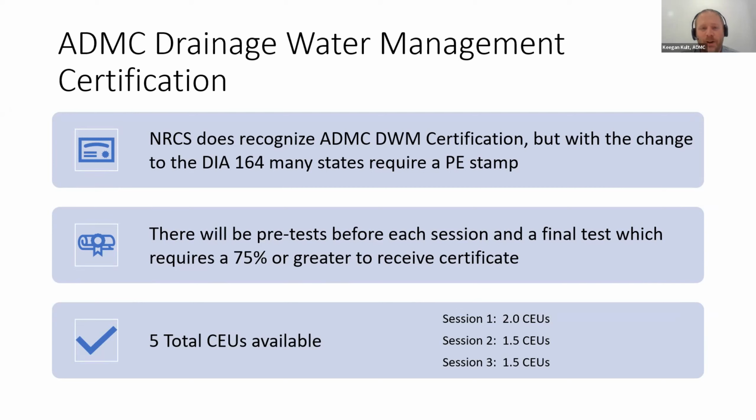A lot of people have been introduced to drainage water management, but are definitely willing to learn more, and we think you will throughout this course. And we are excited to see that there are some newcomers to the practice and are wanting to learn. All right.